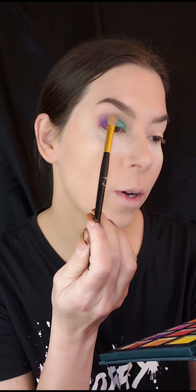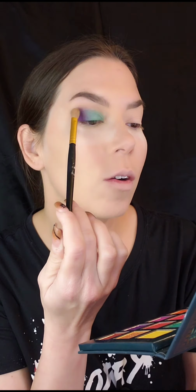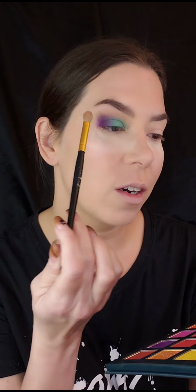This palette is so beautiful. All of Ace Beauty's palettes are gorgeous. If you haven't had a chance to pick up one, grab one. They're gorgeous. The first one I ever got was the Essentials palette, I think that's what it's called, or something along those lines. And I have not regretted any Ace Beauty palette ever.